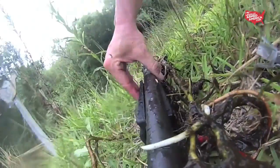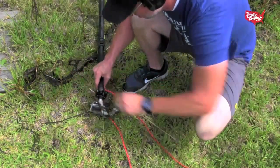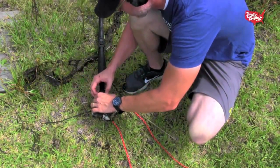Yeah, you guys are getting an exclusive look at the bottom of a Louisiana swamp. It's nasty. But we got her out. Let's see what we got. Not that big of a deal. Mud, sludge, water, some weeds. Don't think this is going to be that big of a deal right now to this shotgun.